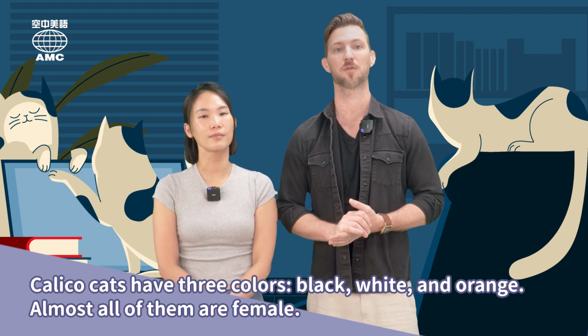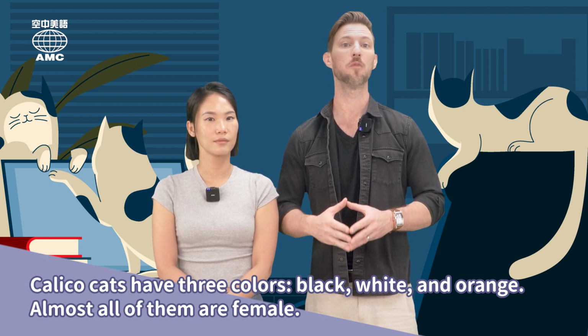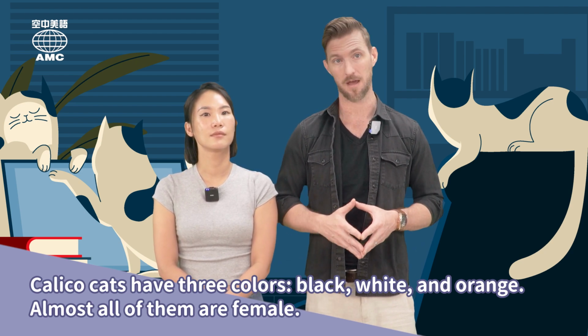So far, everyone, we've talked about yellow or orange cats or ginger cats. We've talked about black cats, and we've talked about tuxedo cats. Yes. Now our next cat is calico cats. Oh, calico cats. 3 colors they have, right? So what are the 3 colors they have? Well, let's find out. Our article says calico cats have 3 colors: black, white, and orange. Almost all of them are female.